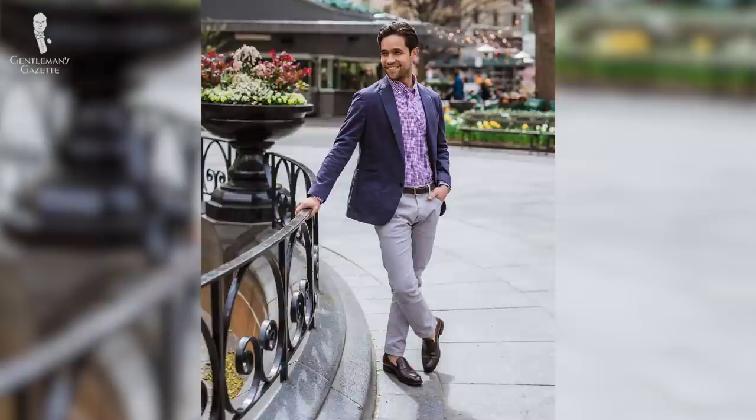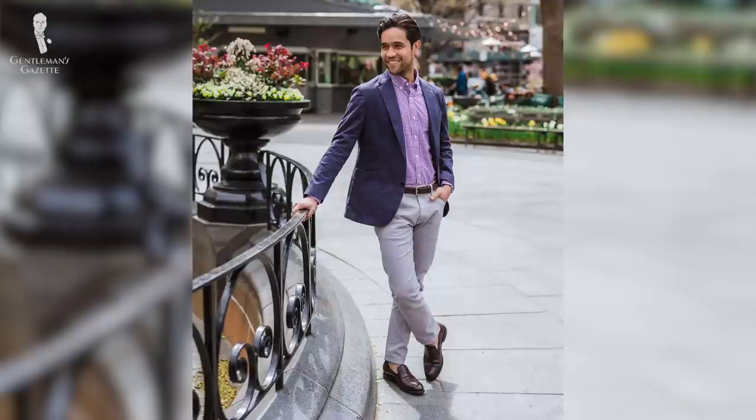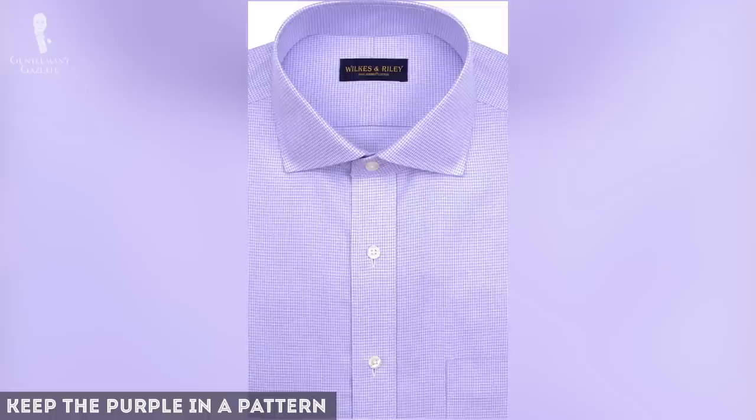Instead, you might as well wear a purple in a brighter pastel hue, and in fact, you could make it even more subtle by just incorporating the purple into a shirt's pattern. For example, something like a puppy tooth or houndstooth pattern, or the shirt I'm wearing here today with a very subtle check. In fact, as one exception to our earlier point about purple not being commonly worn in very many spots around the globe, pastel purple shirts are fairly often worn in the United Kingdom as a staple of business wear.